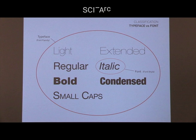These fonts within the typeface vary. Certain typefaces have, I don't know, 50 different fonts, and some just have one, like the regular, and they might not even have an italic. And when you choose one, I'll talk about that a little bit more later, that's something to pay attention to. Do you have enough variation? Do you have different weights? Do you have the italics?